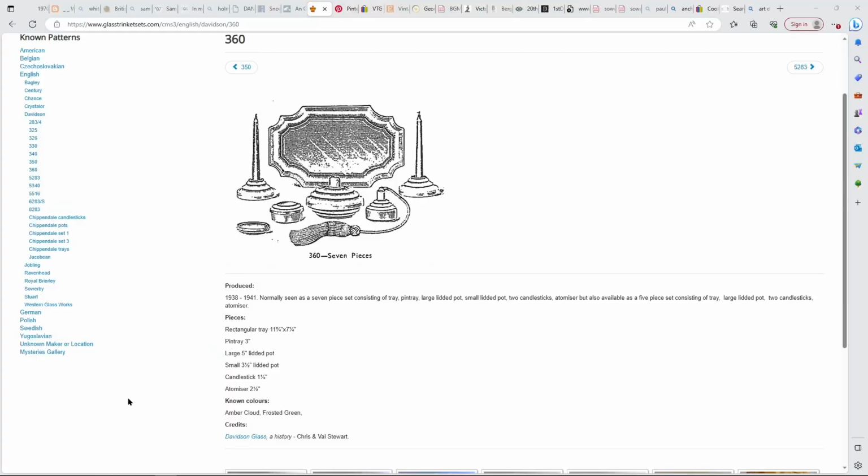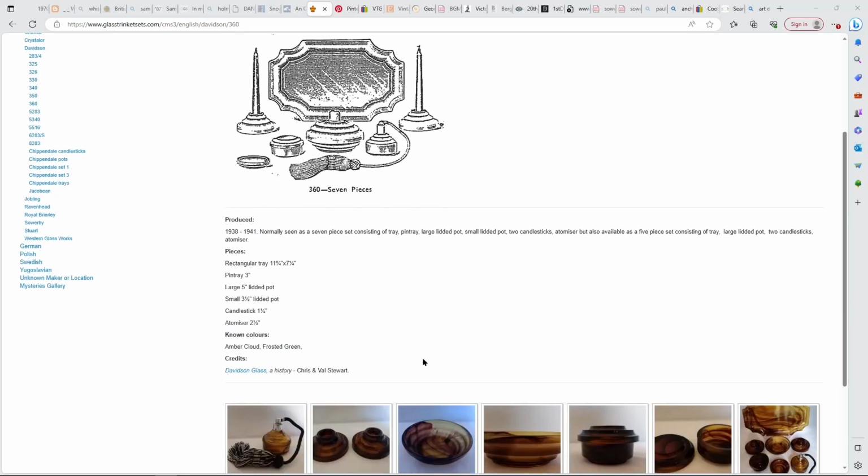I'm looking at the glasstrinketsets.com website. I did at last find this trinket set. It took me a while. It's a Davidson 360. Okay, there are some parts missing here. I think we've got the candlesticks, we've got this, and we've got this base, I think. But there's a little perfume thing, I think this is, and another little tray of some kind. Made from 1938 to 41, which is why I haven't seen one before.